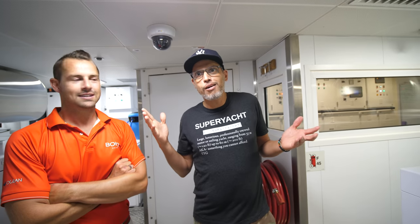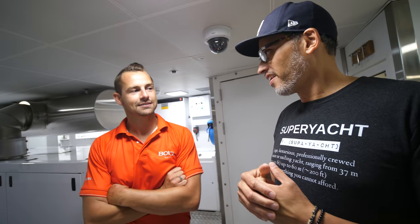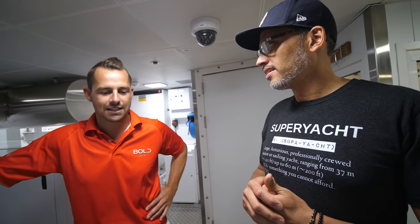That's it, guys. We're gonna finish up. There are no other rooms? How many more rooms do you want? What else is cool to show? I think we've been in every room. That's about it. You've been in all the guest cabins, the bridge, the master, and now the engine room. We've got exterior decks now.